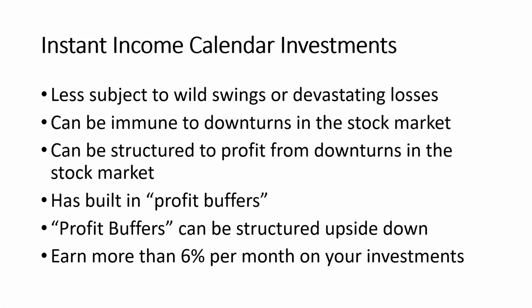These are called instant income calendar investments. I'm going to tell you about four strategies. What I like about these is that they're less subject to wild swings or devastating losses.